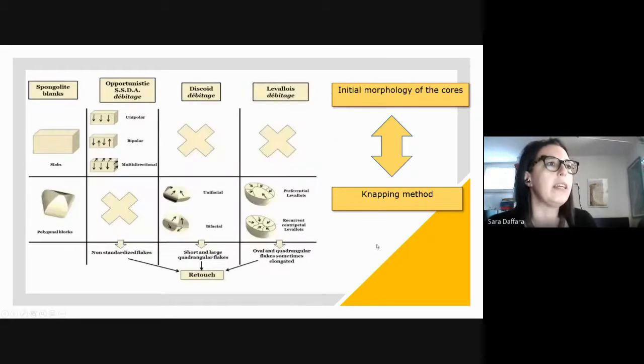natural blocks. The same as we said for spongolite: slabs are used for unipolar, opportunistic debitage, while just small polygonal blocks with convexities suitable for discoid or for Levallois debitage are used for this kind of lithic production. So the raw materials affected the production of lithic tools at the Ciota Ciara Cave very strongly, and in different ways, in the choice of the knapping method and in the strategies in which these knapping methods were put into action for the production of lithic tools.